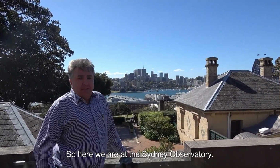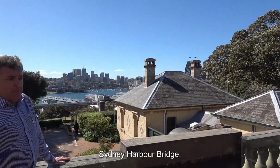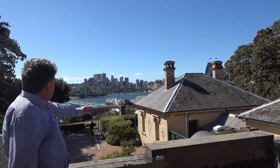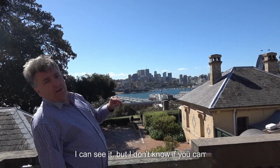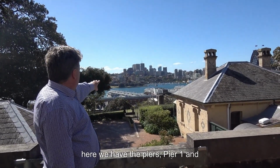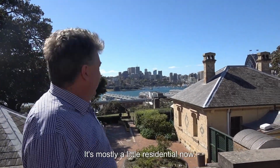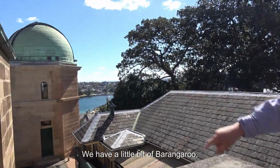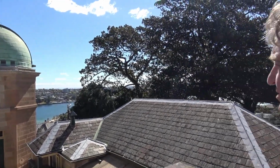So here we are at the Sydney Observatory. As you can see, Sydney Harbour Bridge through those chimneys. Here we have a little bit further over you can see Luna Park, but I can see it, but I don't know if you can see it from where you are. And here we have the piers, Pier 1 and so on, which are mostly all residential now. And just jump over here, we have a little bit of Barangaroo, our newest attraction here in Sydney. Just see a little piece of it.